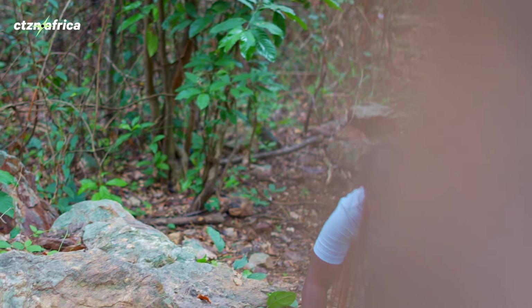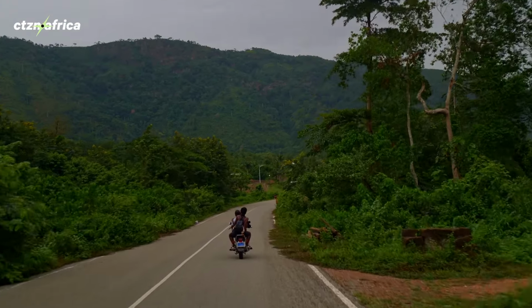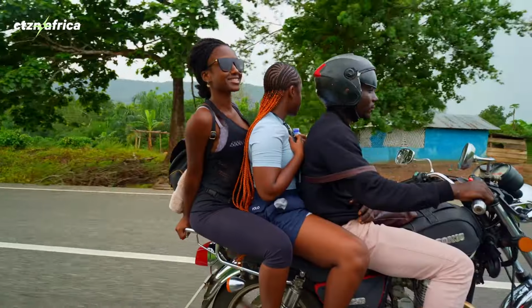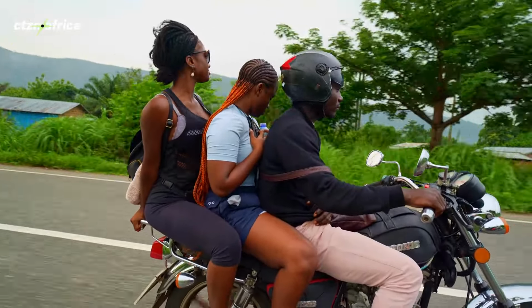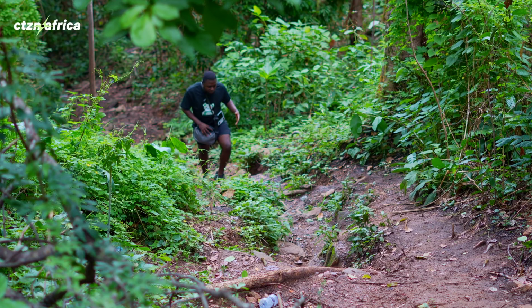Now on our way here, we passed ridge after ridge, each mountain standing tall in quiet defiance. But one question kept echoing in my mind: why Afadjato? What makes this mountain the one that draws people from far and wide to climb its heights?